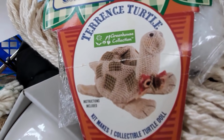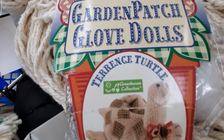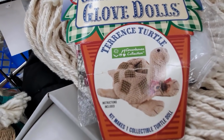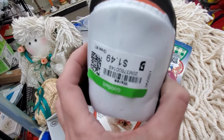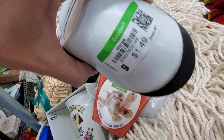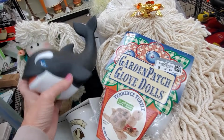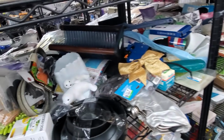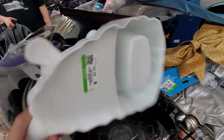Okay, you know I had to pick this up. I will have to have Rachel make this for me. It's just a little kit. And then I spot Shamu. I don't know what made me actually look this up, because I almost left it behind, but I thought, you know what? I don't know how old this is. So I looked it up, and sure enough, it sells for like $25.